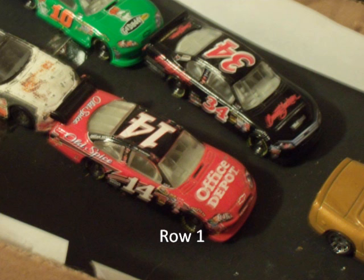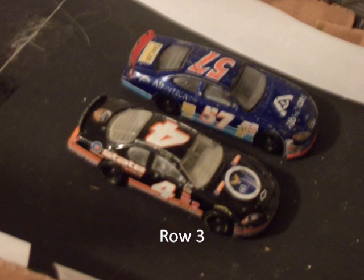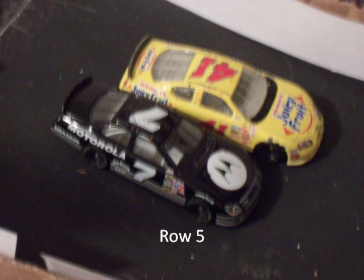And it's now time for the starting lineup. On the front row, we have the 34 of Patrick and the 14 of Noelle, the two fastest in qualifying last week. In row 2, we have the duel winners, the 10 of Alex Starr and the 11 of Jeffrey. In row 3, we have the 57 of Tyler Moore and the 4 of Manny Marino. In row 4, we have the 31 of Harry and the 20 of Hunter. In row 5, we have the 41 of Frank and the 7 of Bryce Harper.